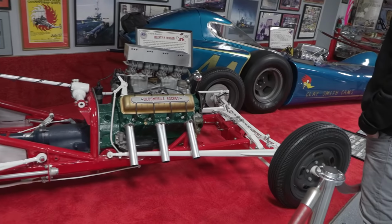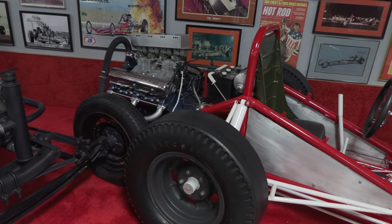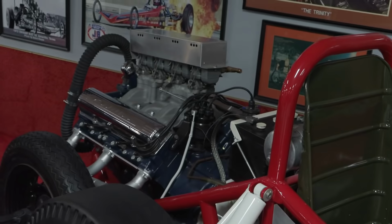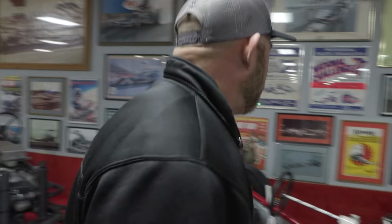Look at this thing. When you think you're done, I got another one for you. You see what's out back, son? Yeah. Completely different engine. What the hell is going on? What is this thing? The bomb.